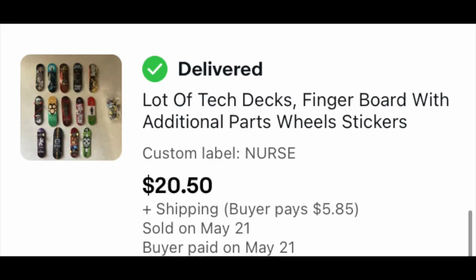So happy with that, and we actually had 2 lots out of this. Here's the second one, because some of them didn't have all the wheels. There was a bag of parts, stuff like that. So I separated them out and sold that as tech decks, additional parts, stickers, that sort of thing. That auction went for $20.50 plus shipping. So more than $100 off our $25 investment, and I put it to auction right away, so it sold in a week. That's a pretty solid investment.